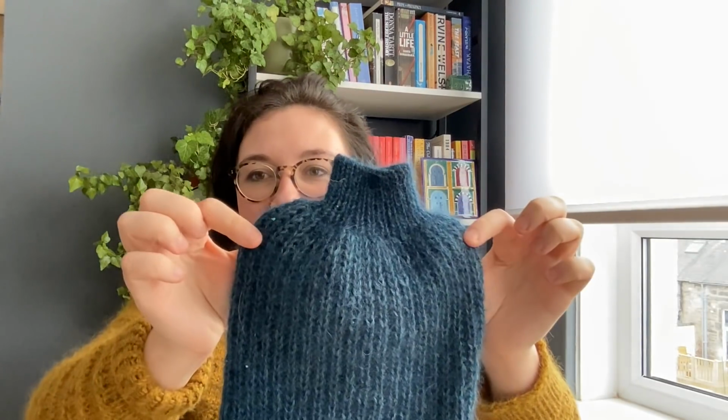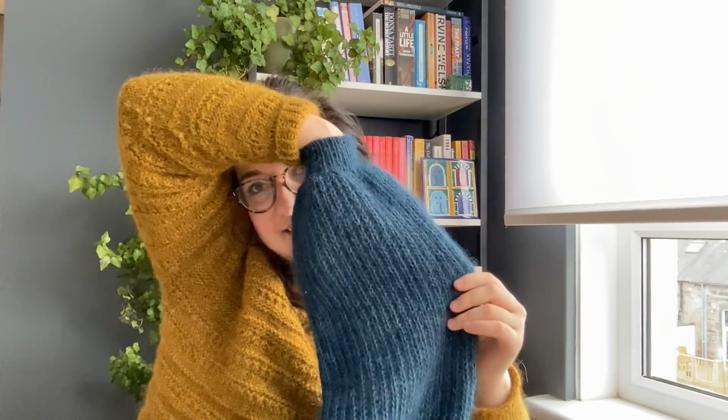And I just think this is the most aesthetically pleasing, this big giant sleeve into this little tiny cuff. Obviously this cuff is still really small, but oh, look at that, it's gonna look so cool. So I'm gonna get this blocked this weekend.